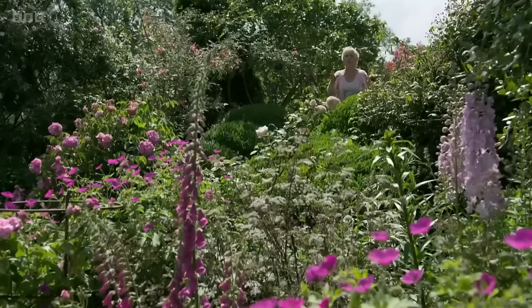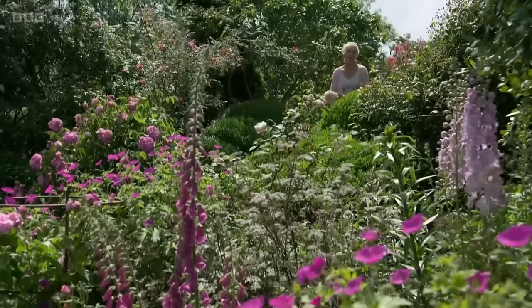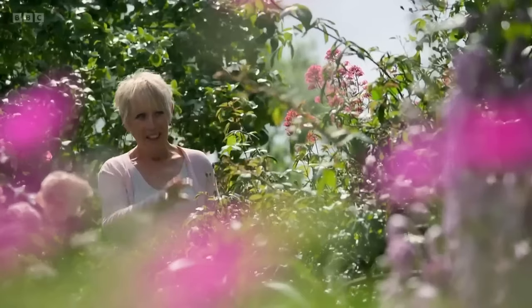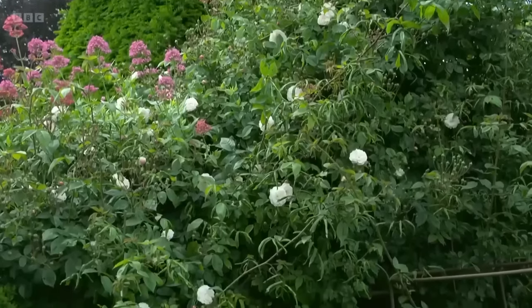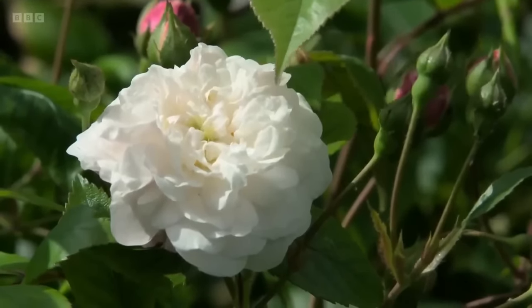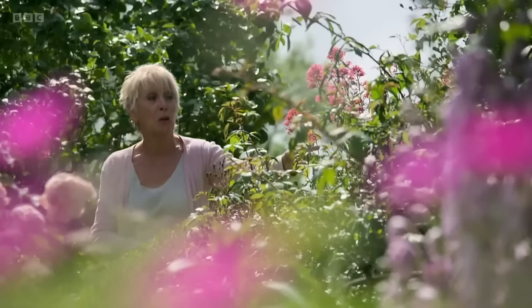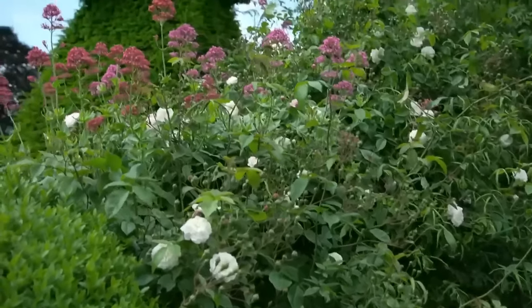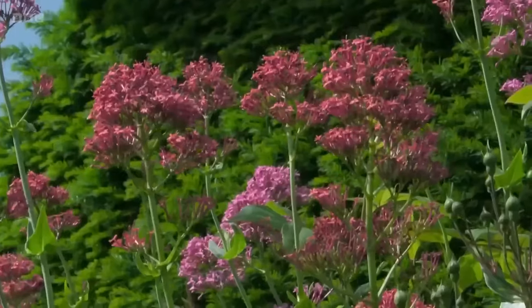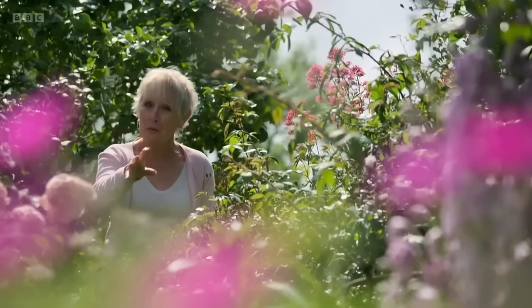I think we all now realise that roses are at their best when they're in mixed company. What a delightful sight this is. This is a rambling rose, Felicite Perpetue, with these musk-scented, gorgeous white flowers. And it's scrambling over this wall, accompanied by wall valerian, Centranthus ruber, a very common sight. The two really serve each other beautifully well.